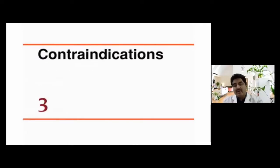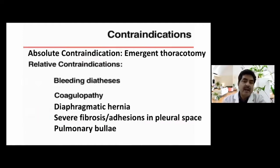So what is the contraindication of the chest drain? Absolute contraindication is when a patient needs emergency thoracotomy. You cannot wait for the chest drain. So emergent thoracotomy is an absolute contraindication of the chest drain. I mean, you understood it. That means once the patient requires urgent or emergency thoracotomy, there is opening of the thorax, so that is a contraindication of tube thoracostomy.